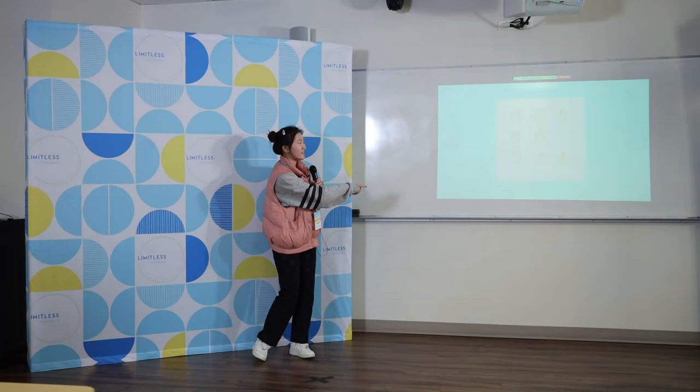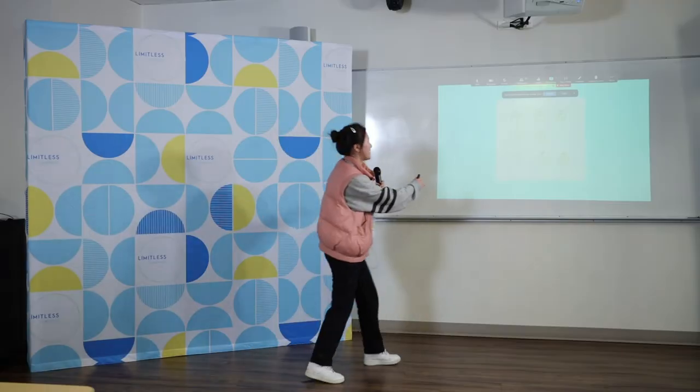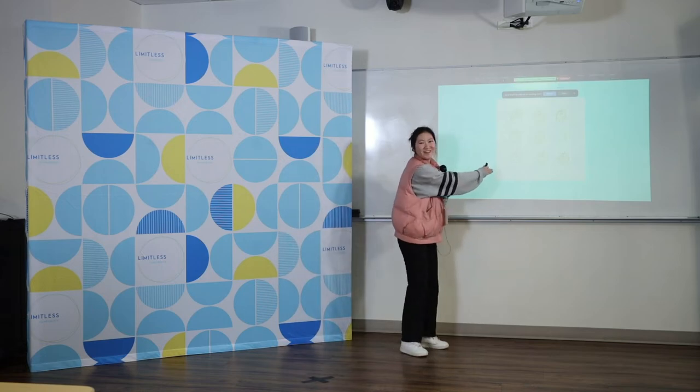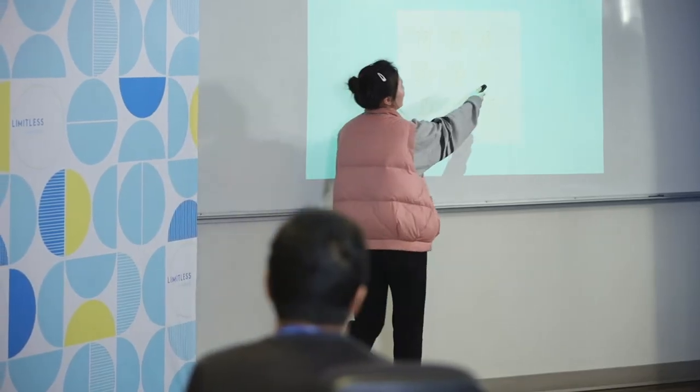I don't know if you guys can see the picture here, but I want to ask you, which apple is different from the others? Can anyone answer this question? Yep, go ahead. Bottom left? You think it's this one? Yeah, you probably can't really see the picture. Actually, it's this one, and the others are oranges.